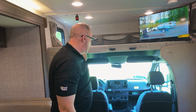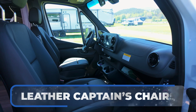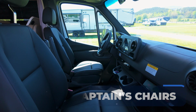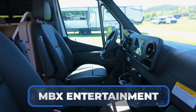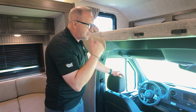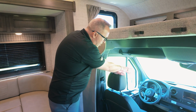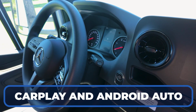And take a look at that dash. This is what I'm talking about. Leather captain and co-captain's chairs with adjustable headrests, as well as the extendable seats. You've got the telescoping and tilting steering wheel. This comes with the Mercedes-Benz entertainment system. It's called the MBX. So it's a touch screen. It's got your Android Auto, your Apple CarPlay. Got that beautiful dash. Got the beautiful readout bar in the middle, which I like, aka the smart panel.